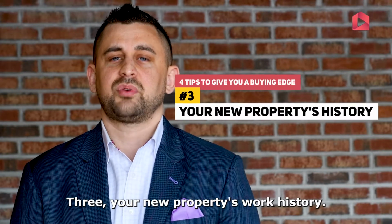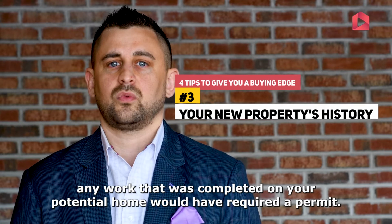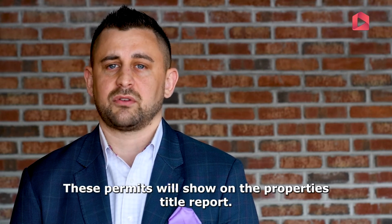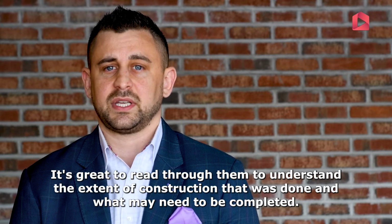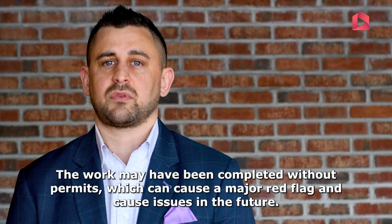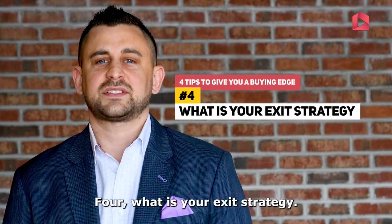3. Your new property's work history. Any work that was completed on your potential home would have required a permit. These permits will show on the property's title report. It's great to read through them to understand the extent of construction that was done and what may need to be completed. The work may have been completed without permits, which can cause a major red flag and cause issues in the future.